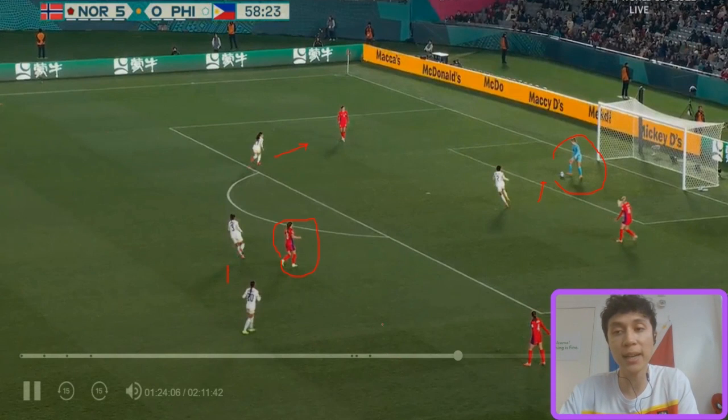So what we're seeing here, there are no options for the Norwegian goalkeeper, and all of a sudden the Philippines have an opportunity to win the ball high up the pitch and create an opportunity of our own. So as we progress the play here, we can actually see the Philippines pressing well and winning the ball high up the pitch. And I just wish this was something we did sooner and more often throughout the game.